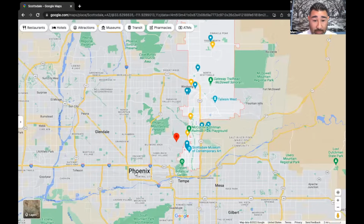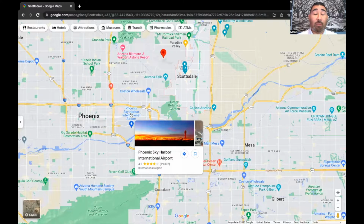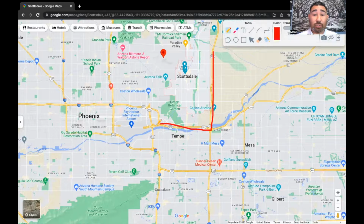The airport is going to be right in the central area of Phoenix. Let's zoom in a little bit more. Right here, Sky Harbor International Airport. This is a really big airport. This is all of your commercial flights. This is the main airport that you're going to be able to use. So you're going to be able to access that 101, 202 into the heart of Phoenix, and then you're going to get right into the airport right here.